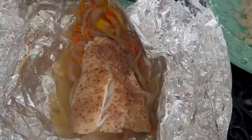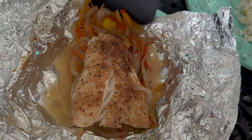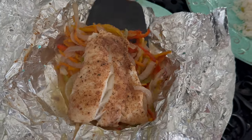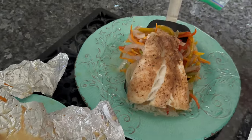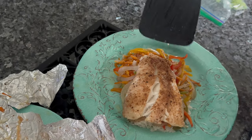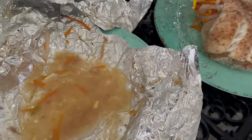Once everything is done, the rice takes about as long as it takes for the fish to cook in the oven, so put those on at the same time. Scoop the fish out, place it on top of your rice. Once you have that done, make sure you pour all that great liquid from the foil pack on top of your fish and rice. Sprinkle with a little bit of green onion.